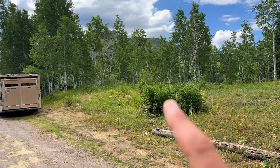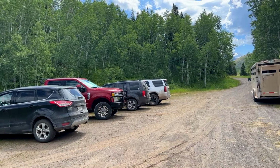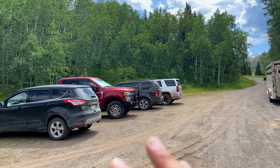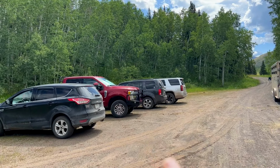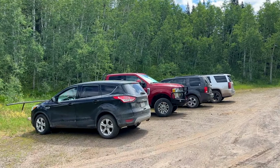So what happens here is a lot of these cars, well, these cars I know for a fact, are up at that lake camping. So we'll have a lot of vehicles parked here for a few days in a row. So it's kind of nice. I'm up front, I can keep an eye on them, but it's generally a pretty safe area.